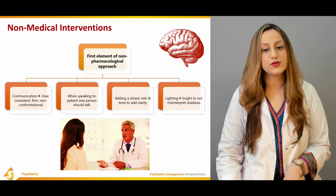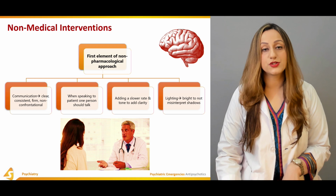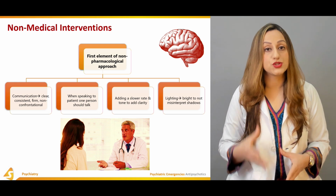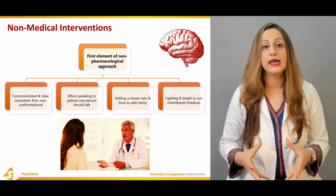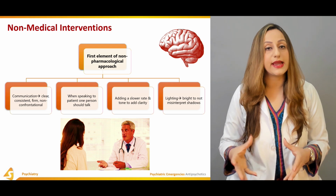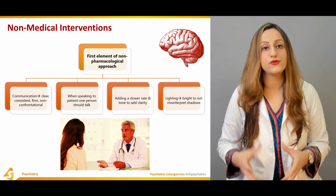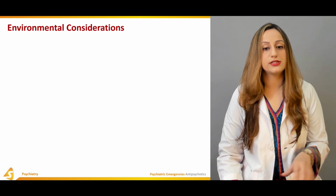The lighting should be bright so as not to misinterpret the shadows, because these patients who are suffering from psychiatric ailments sometimes have auditory and even visual hallucinations. So the shadows should be limited. The lighting should be bright, and it should not cause misinterpretation of shadowing phenomena in the counseling room. So these are the points that should be remembered by the clinician as well.